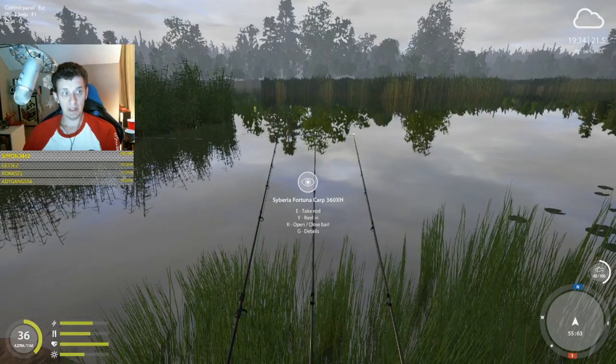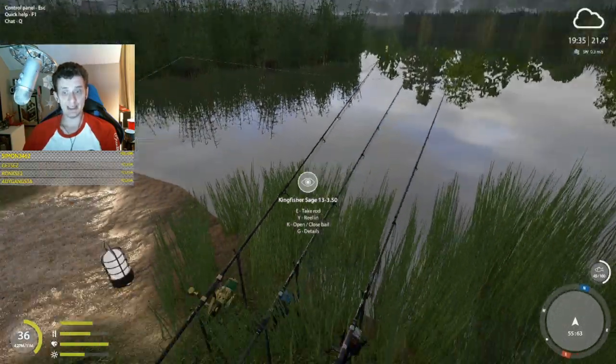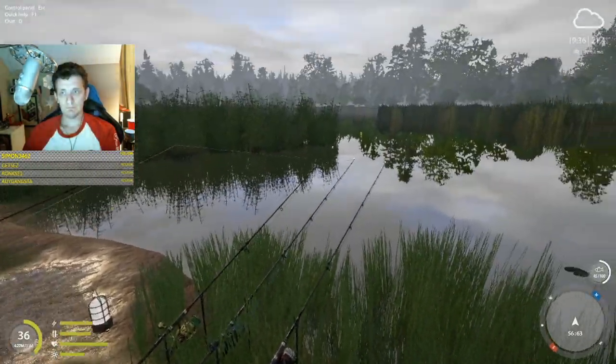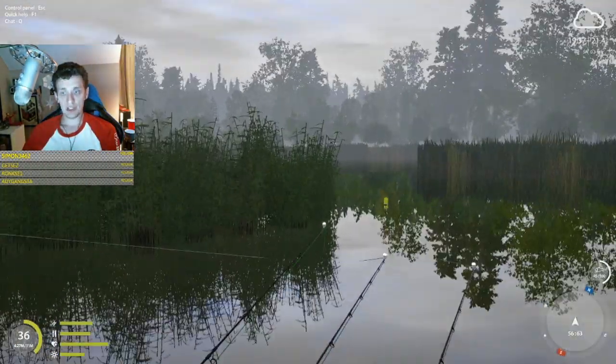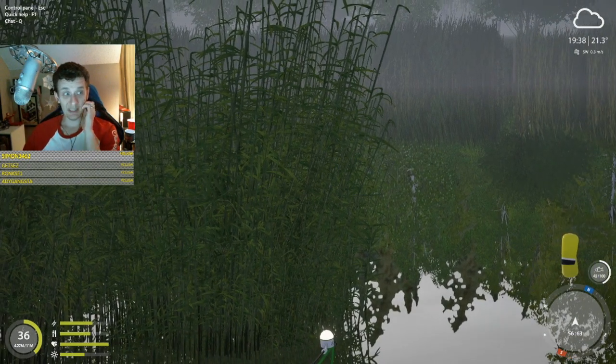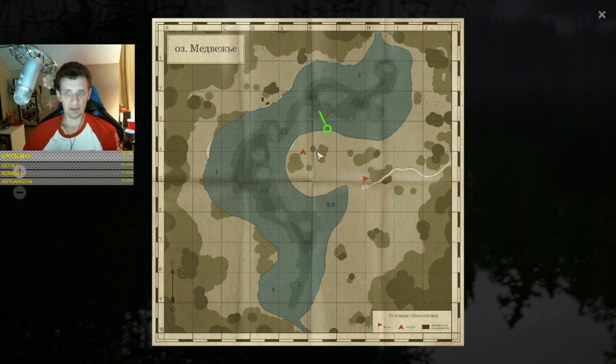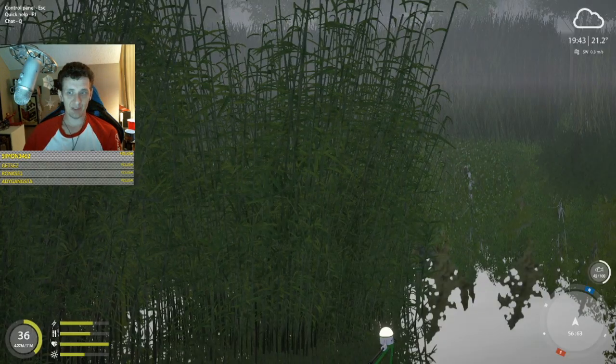And nothing else has changed other than where we're casting. So with our first line, we're actually trying to cast over those reeds. I think that's probably the spot that the most people are fishing in, the more I've talked to people. Because what you're doing here is you're actually making it into the little deeper hole. You're going just past the reeds, just into that 3.5 potentially.